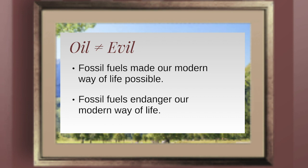That's not, however, to say that oil equals evil. And that's also a really quite important idea. Everything that we can see right now is here in some meaningful way because of fossil fuels. If one of you keeled over right now and we needed an ambulance, we would be very, very glad for fossil fuels. And I think it's really important to remember that.